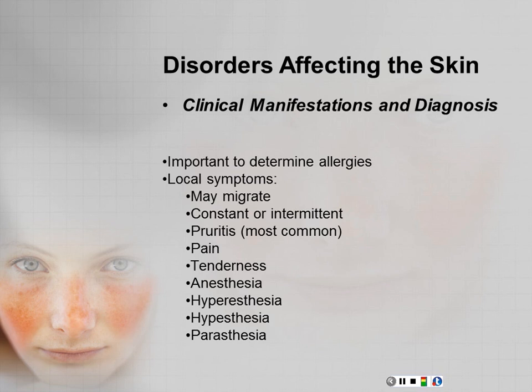So if I have hyperesthesia, what is that? Increased sensitivity. Hypesthesia, what's that one? It's the opposite of increase, so decreased. And then this paresthesia, that's actually described as burning or prickling.